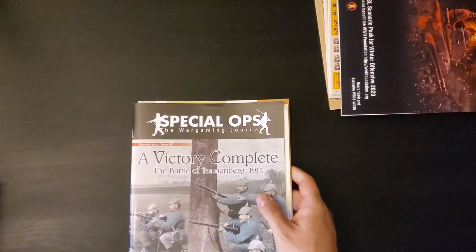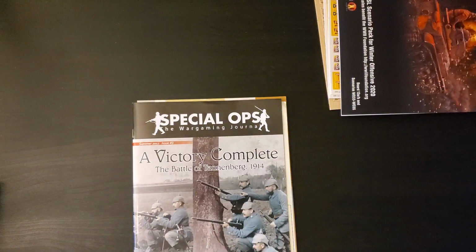Something else that they had for sale was their magazines. Now, they had a couple of different ones. They did have one copy that I saw of Operational Matters. That's the OCS magazine that contains Sicily 2. I have that, so I did not buy it. I have an aversion to buying doubles of things. But what I did buy is Special Ops number 3.